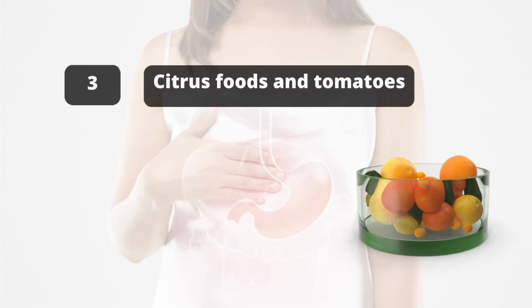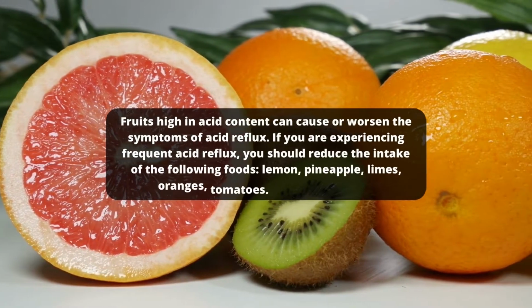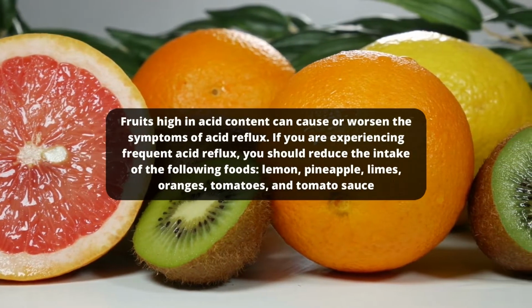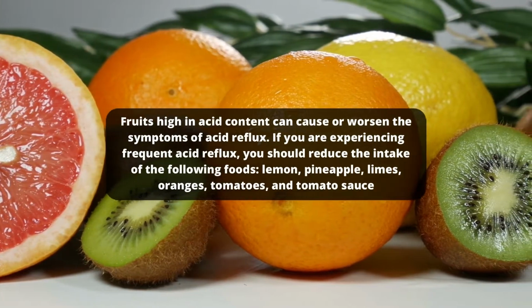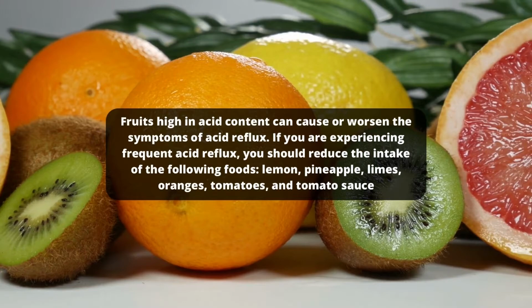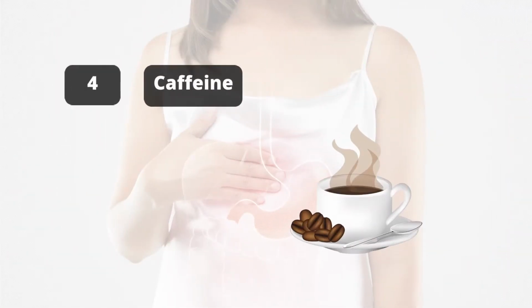Number 3. Citrus foods and tomatoes. Fruits high in acid content can cause or worsen the symptoms of acid reflux. If you are experiencing frequent acid reflux, you should reduce the intake of the following foods: lemon, pineapple, limes, oranges, tomatoes, and tomato sauce.